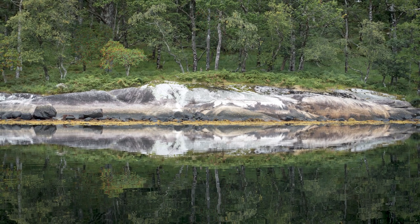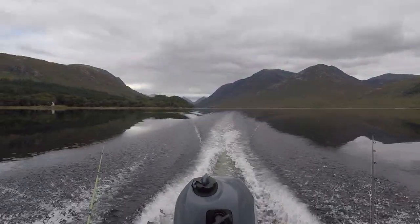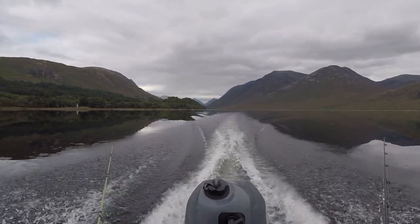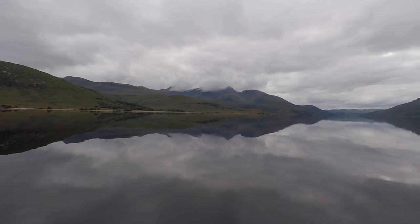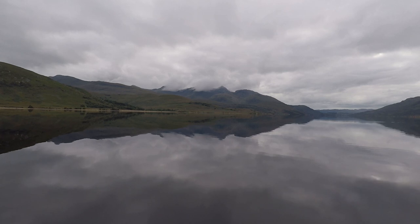I thoroughly enjoyed my day on the loch, and as I headed for home, I thought, I will never tire of seeing the scenery here. It's totally different every time I come. In contrast to a still grey day, the following photographs were taken a month later on a cold but lovely sunny morning.